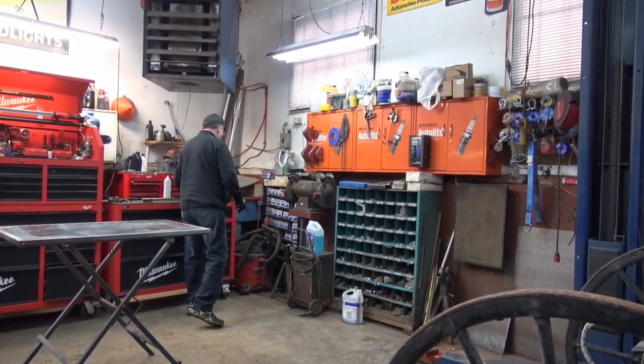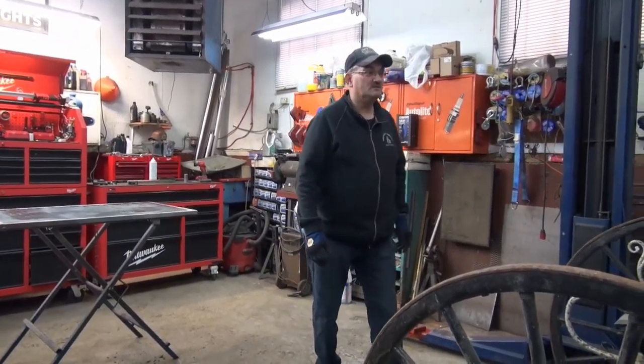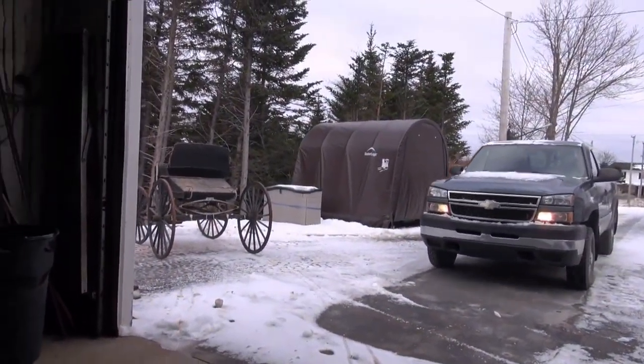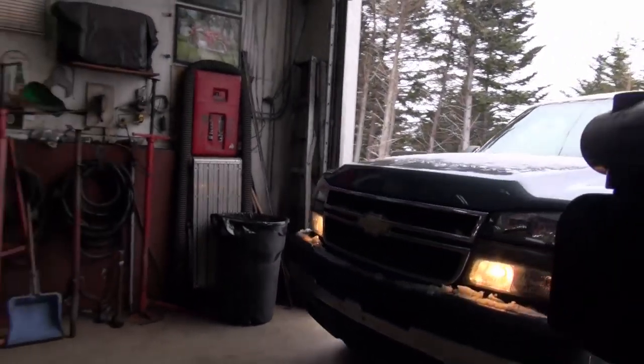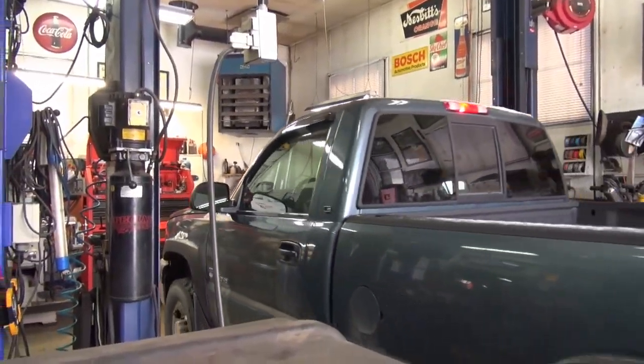So what I'm going to do now is, it's not snowing or nothing now, so the truck might not be in here for very long. So I'll just put that there by the door for the time being. And we'll come back to it and see what happens. Sounds good.